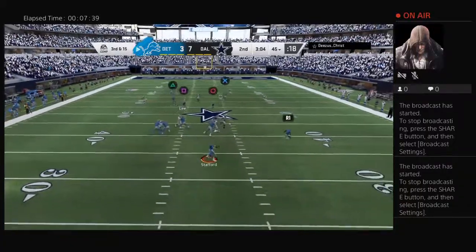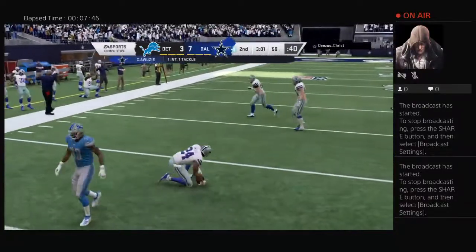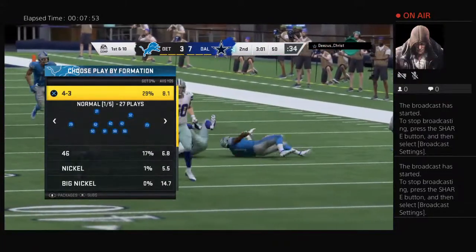From the gun, here's Stafford. Looking for Amendola, and it's intercepted. Chidobe with a pick. And his guys will set up shop at midfield at the 50-yard line.